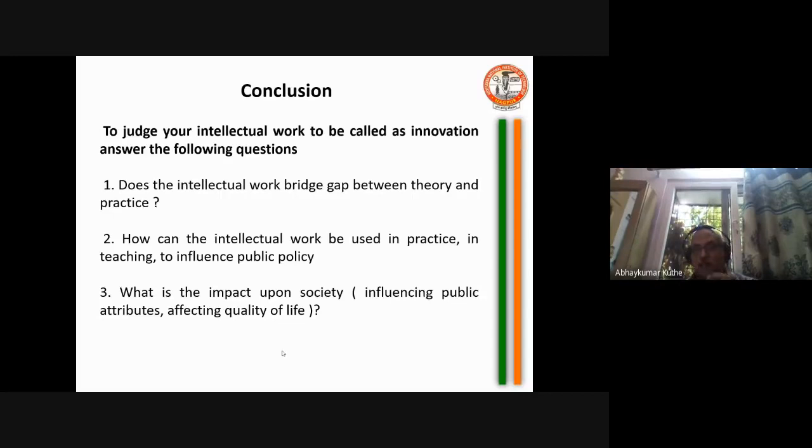Anyhow, to judge your intellectual work to be called innovation, answer the following question: does the intellectual work bridge the gap between theory and practice? That is number one. Intellectual work means, again, I'm talking about the research. How can the intellectual work be used in practice, in teaching, and to influence public policy? And the third point is more important. What is the impact on society, especially influencing public attitudes and affecting the quality of life?